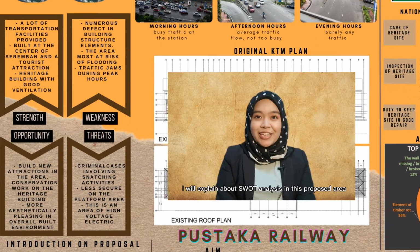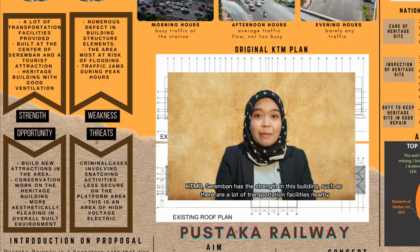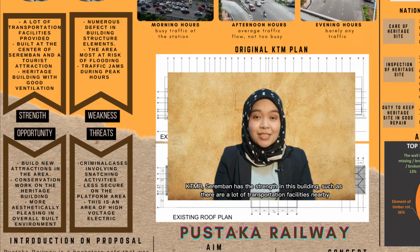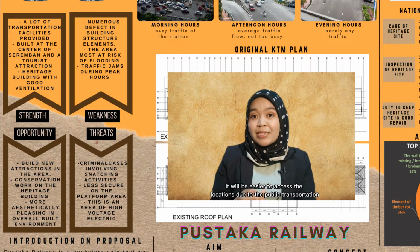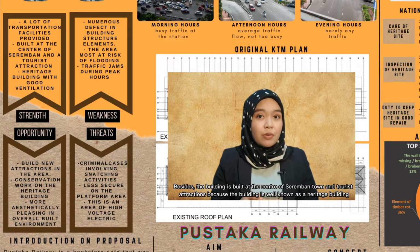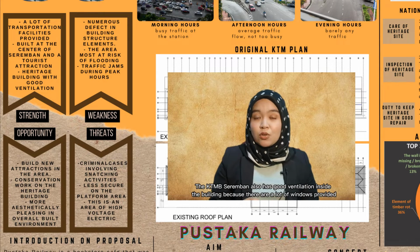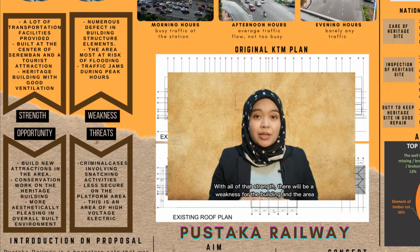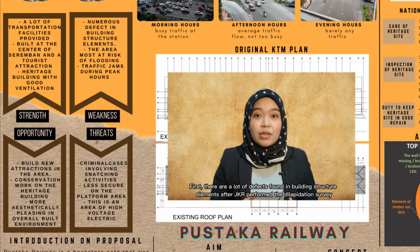I will explain about the SWOT analysis. In this proposed area, they have the strength, weakness, opportunity, and threat to be explained. KTMB Seremban has the strength in the building, such as there are a lot of transportation facilities nearby, for example, train, taxi, and bus. It will be easier to access the location due to the public transportation. Besides, the building is built at the center of Seremban town and tourist attraction because the building is well known as a heritage building. The KTMB Seremban also has good ventilation inside the building because there are a lot of windows provided. With all the strength, there will be a weakness for the building and the area. First, there are a lot of defects found in the building structure elements after JKR performed the dilapidation survey.